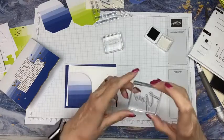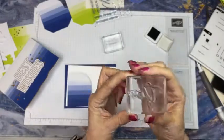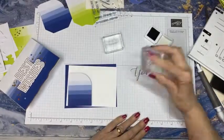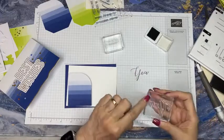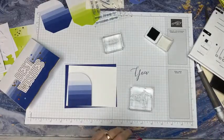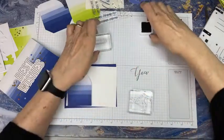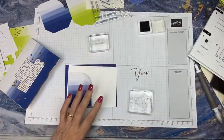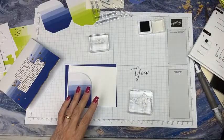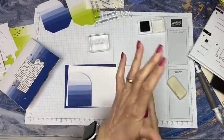Now, you can see how this is beading up. See how the ink is beading up? Let me just show you something. So when you stamp it, because it's a little wider, you can see you don't get a nice solid line. I'm going to show you what you can do to correct that. So here's one stamp. That's the first stamp. And then I'm going to make sure it's dry here.